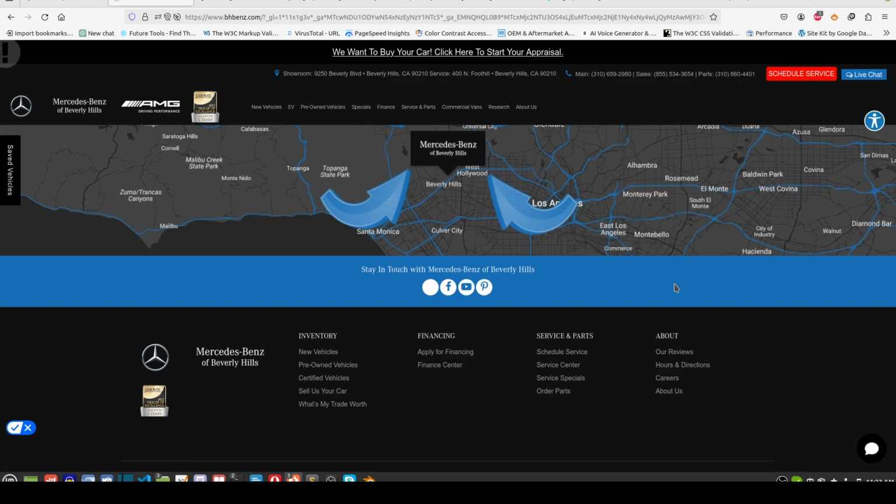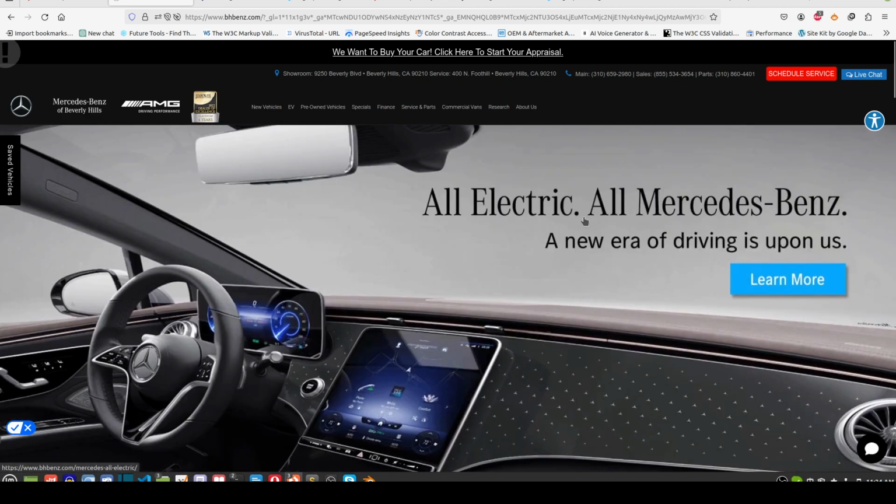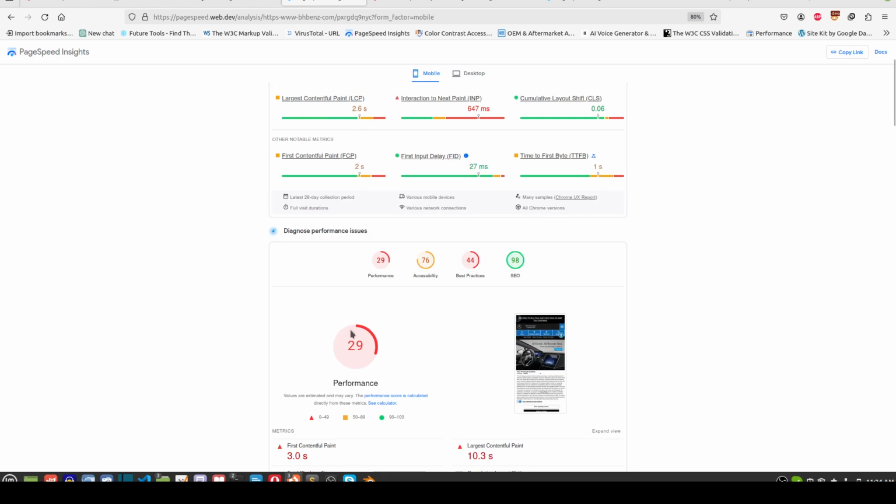So not only is it bleeding PageRank, but if I go to Facebook, Facebook will track where I'm coming from and show me ads for the event's competition. And they'll use my IP address. They don't need to know my exact location like what they were trying to find out earlier. So, it's not ADA compliant, it's not W3C valid. It takes nearly 10 seconds to fully load, over 10 seconds to fully load. 29 on performance. Accessibility is not accessible. Even with the tool that slows down the website.